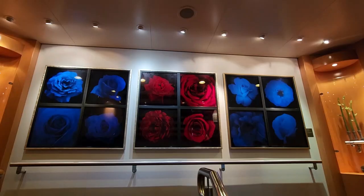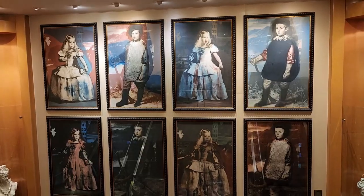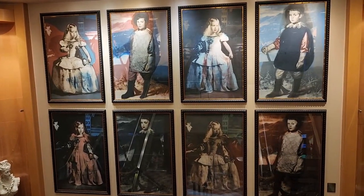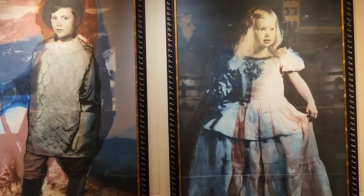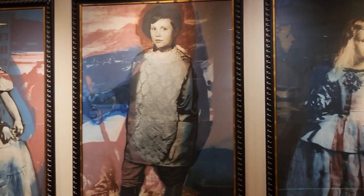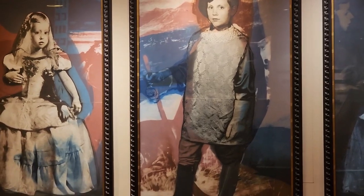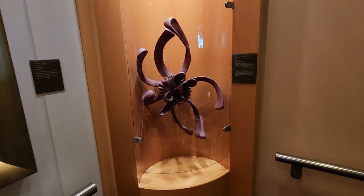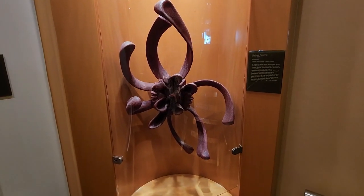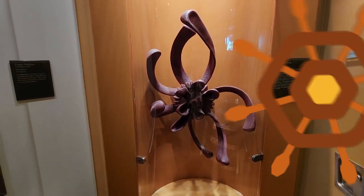Okay, so on the stairwells of all the ships, they usually have artwork on the wall. Some are pretty cool to look at, and others are this. That's terrifying. Look at their faces. We entered into the haunted portion of the ship. Oh my gosh. Yeah, poor kids. Is this the Demogorgon? Looks like it.